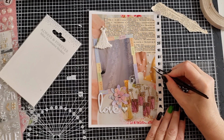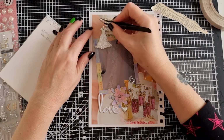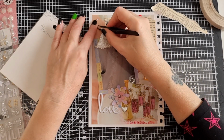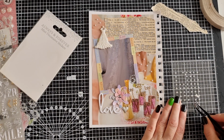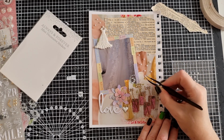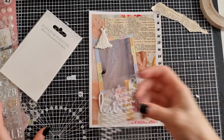It's like sprinkles on a cupcake. This is what these are reminding me of. So I might do a couple up here as well. Maybe just 3 up there, like so. Okay, where did that one go to? Maybe down here.